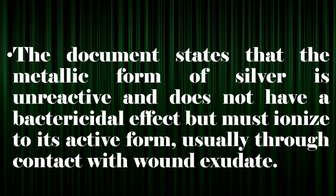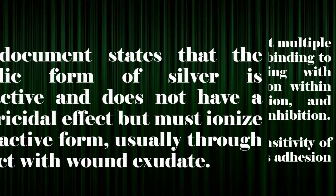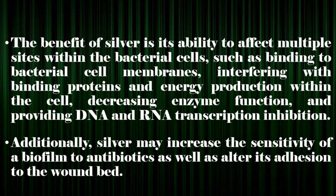The document states that the metallic form of silver is unreactive and does not have a bactericidal effect but must ionize to its active form, usually through contact with wound exudate. The benefit of silver is its ability to affect multiple sites within the bacterial cells, such as binding to bacterial cell membranes, interfering with binding proteins and energy production within the cell, decreasing enzyme function, and providing DNA and RNA transcription inhibition. Additionally, silver may increase the sensitivity of a biofilm to antibiotics as well as alter its adhesion to the wound bed.